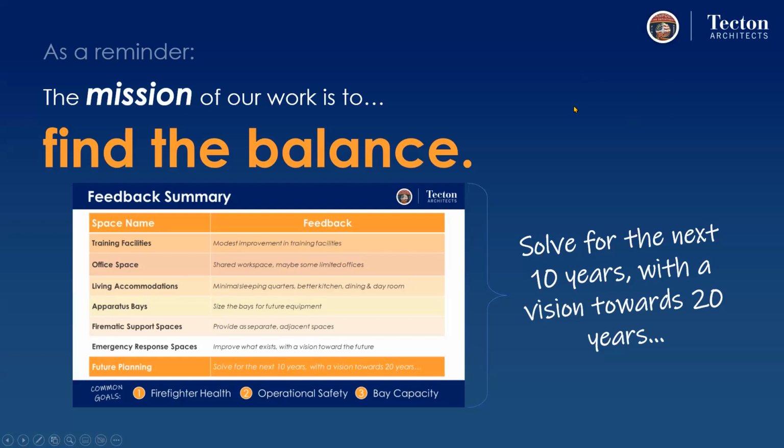Again, we're back to this question of how do we find the balance? We've tried to use the feedback that we did receive to make some assessments and judgments on the program. And then we're trying to solve for the next 10 years with maybe a little bit of vision for what happens after. We're not really looking 20 plus, but we are trying to give you some future accommodation in this program.